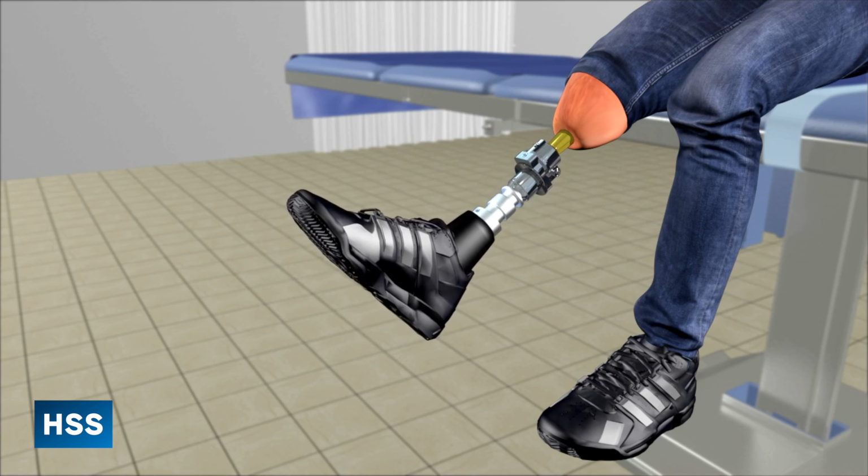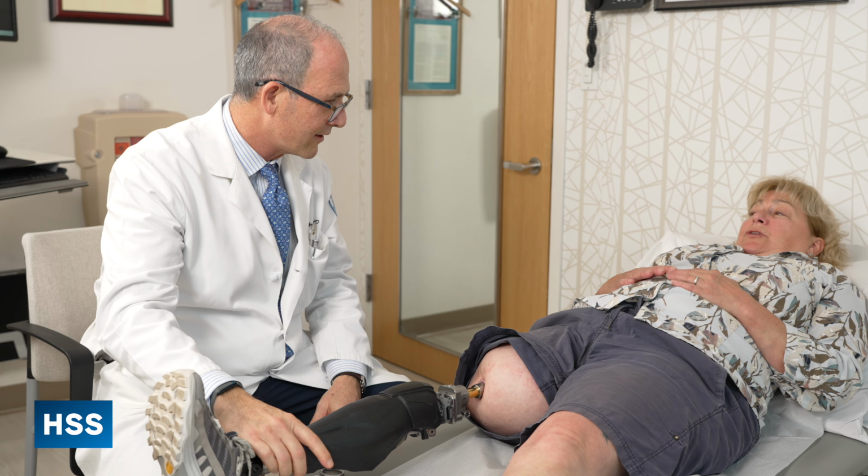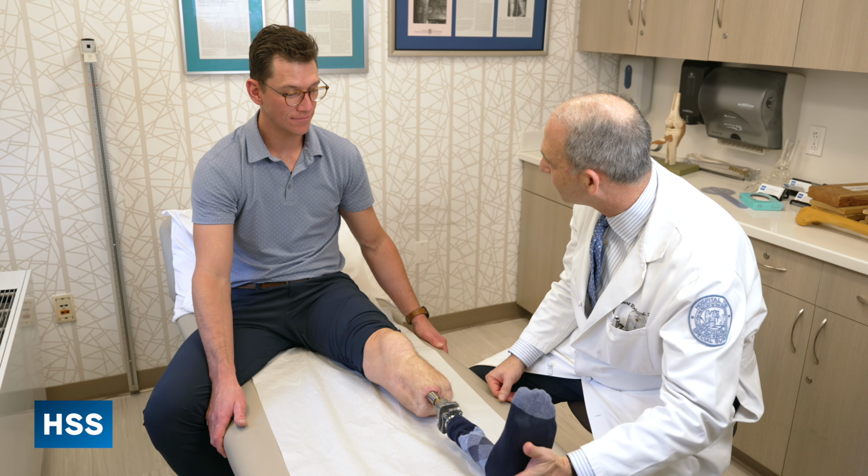Osseointegration is a direct skeletal connection between the prosthetic limb and the patient. And that is an incredible advance because now you accomplish two major things. One is you get rid of the socket. The socket's not comfortable. Patients complain about having a socket. It's too tight, it's too loose, it's sweaty, it causes blisters, it causes ulcerations. I'd make a quick turn and my body goes one way and my leg goes the other way, etc., etc. So there are a lot of problems with it.